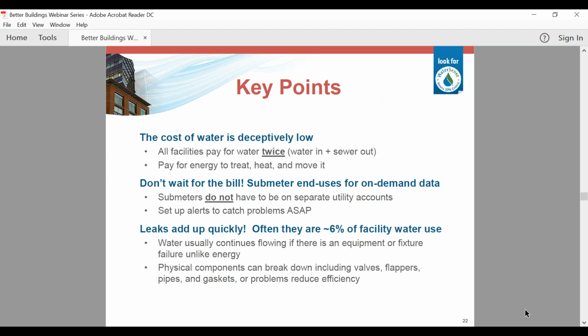So a few points that I like to make when I'm giving presentations to commercial building managers are some that we don't necessarily think about, especially if we've been working on energy for a long time. So one of them is that the cost of water is deceptively low. It really looks low when you look at just the line item, but you have to realize that you're paying for water twice. You pay for water that you receive from the water treatment plant, and then you also pay for the water that you discharge to the sewer.